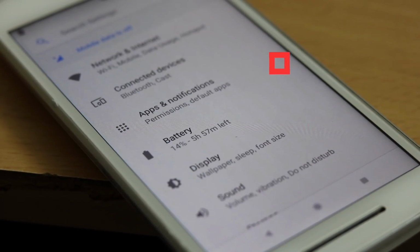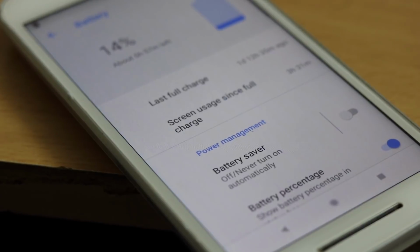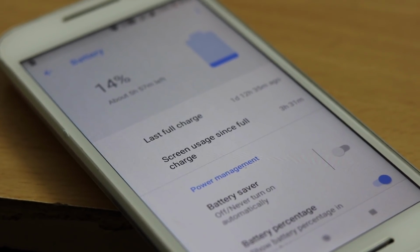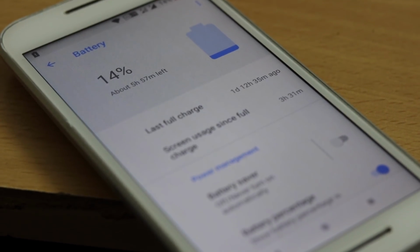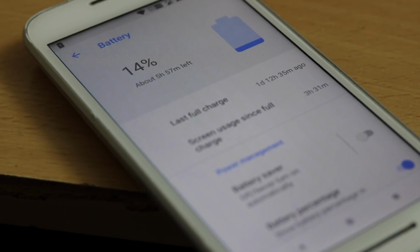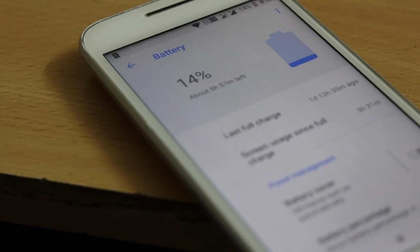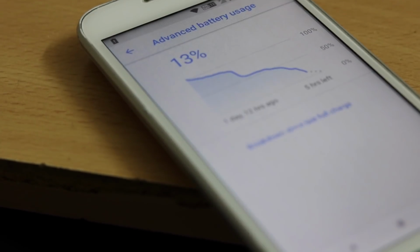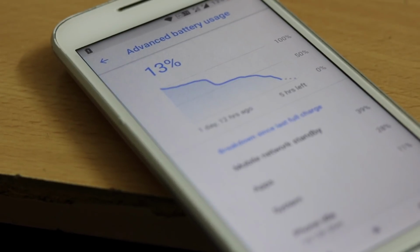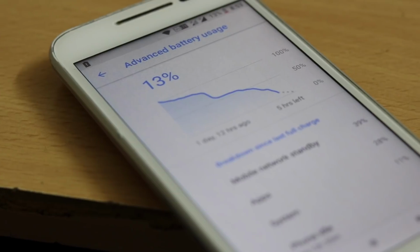Now let's talk about the best thing about this ROM, the battery performance. And to be honest, I was surprised. It gave a screen on time of about 3 to 3.5 hours on an average, but that isn't the main thing here. The standby drain was very, very minimal and I haven't seen such low standby drains in recent times. And if this has got something to do with the Go Edition optimization, I think that would be the best thing about the Android phones.